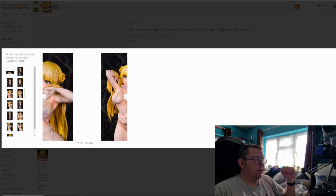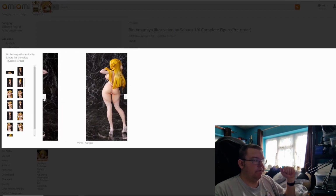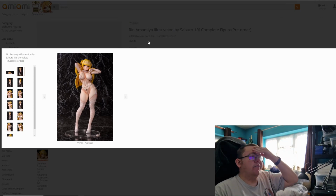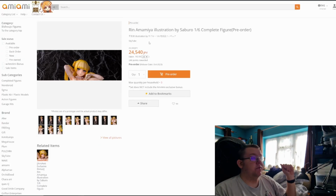It's a very nice looking figure, especially if it's up your alley. It kind of is. I don't quite like the aesthetic overall, but there are other figures I would rather buy for 24,540 yen. It's by SkyTube. They know what they're doing when they're doing these sorts of cast-off figures. They do a bit more of the budget, cheaper end compared to Native, but the quality is not as good as Native. So it's kind of hit and miss. SkyTube's pretty good though overall if you're more into your ecchi collection or not NSFW style works.